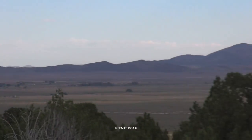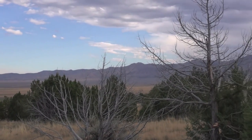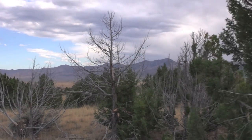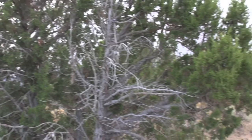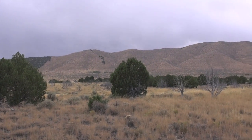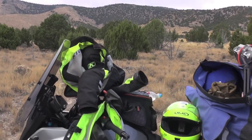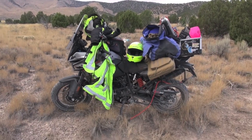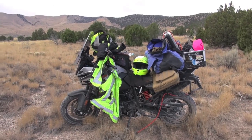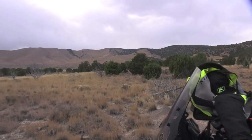Giving you a look around where we're at for this infield saw review. TMP Year 10. We came here in Chacarans about 5 years ago. This was the location. Haven't been back here in a long time. The steed is a KTM 1190, fully packed up with weapons, survival gear, ammo. Infield review of a saw.